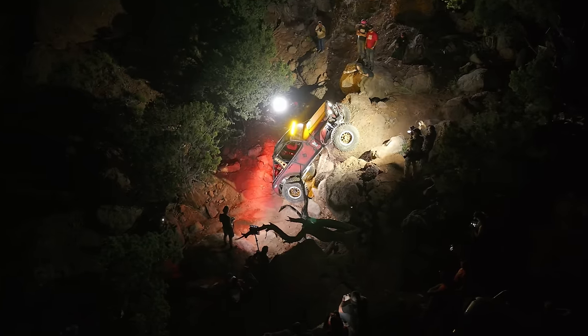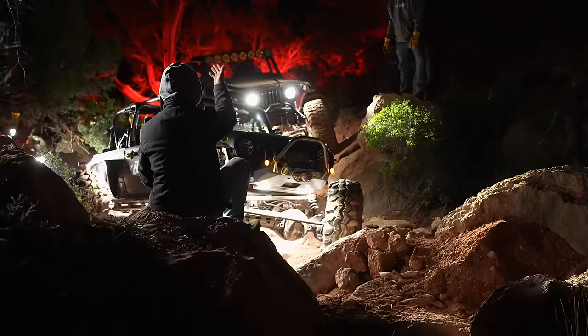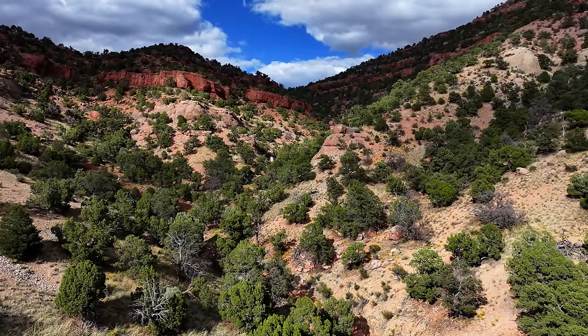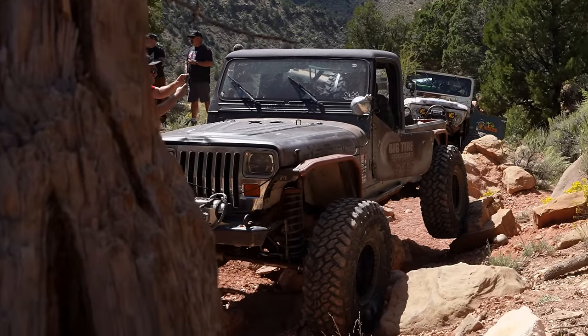I think there's gonna be a lot of winching up this one. You just gotta be comfortable with your car, and that takes years and years of flipping it. The wild Ian Johnson is in his vehicle about to take on the waterfall.